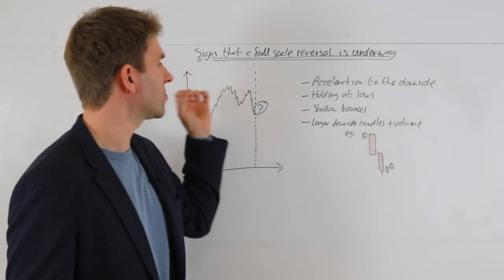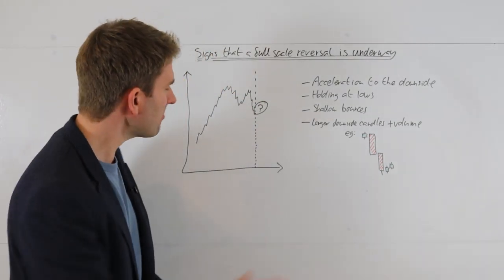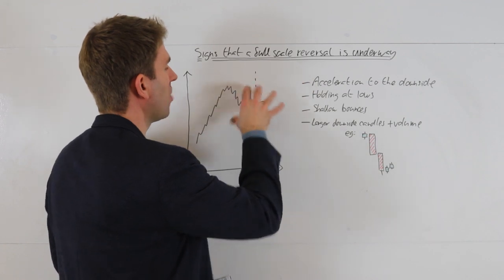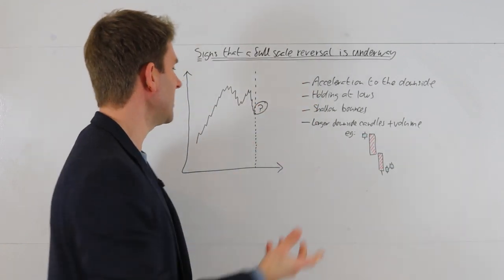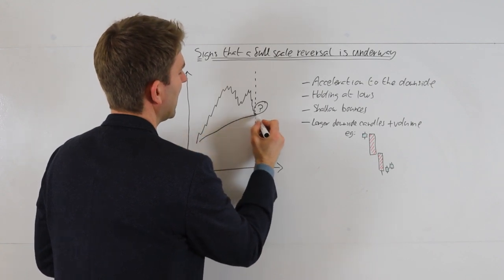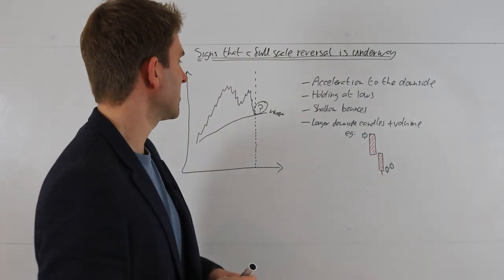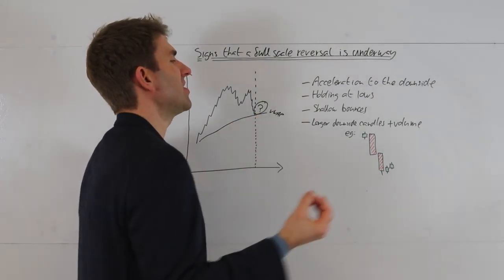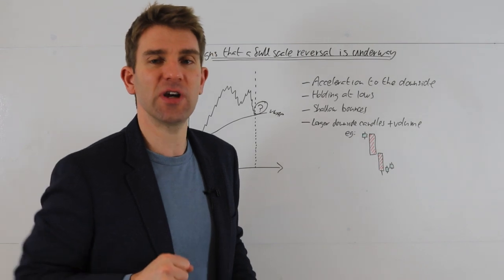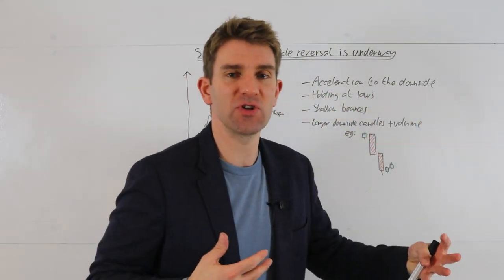So this is a reversal from up to down, but of course flip it on its head if you're looking the other way. So what are the things? So let's say we've gone short up here, whatever the scenario may be, and maybe we kind of thought about closing it off at a VWAP, volume weighted average price, around there. But now we have seen things that maybe are changing our mind. So one of the things would be, well, if we see acceleration to the downside.